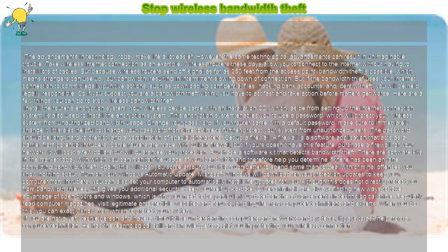Install the router's encryption system. Your wireless device came with an installation CD, which, aside from setting up the internet connection system, is also used to install the encryption system. This encryption system enables you to use a password, which will protect your wireless system from unauthorized bandwidth usage.